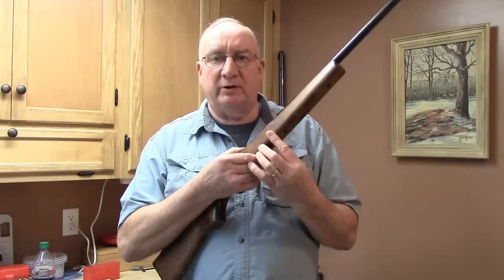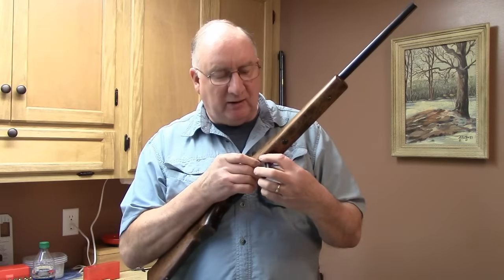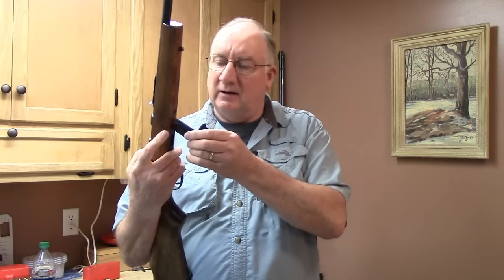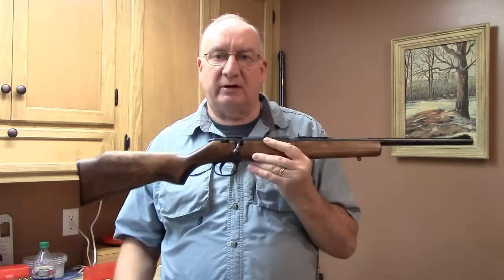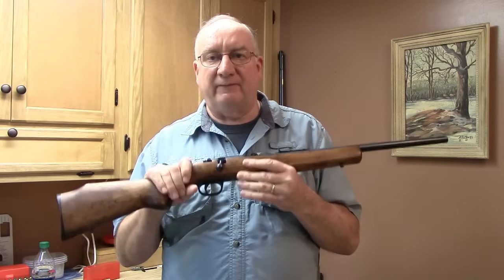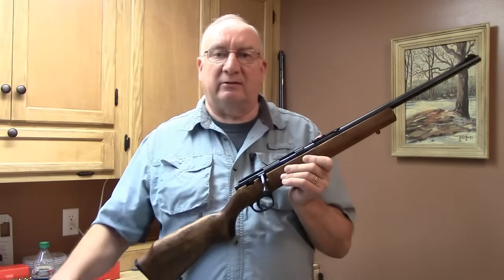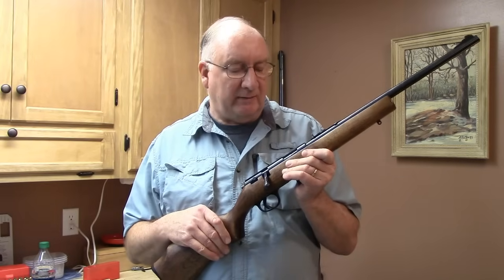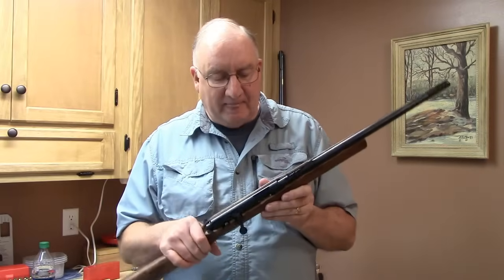And a good target 22 should either have single loading capacity. I actually prefer a small stick magazine, because when you get into positions like prone and sitting, with a sling on, it's very difficult to pull yourself around and reach back or find ammunition and put it in one at a time. But those are fine. Those are really good to learn with.